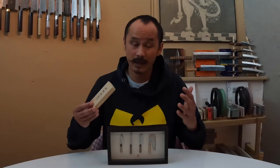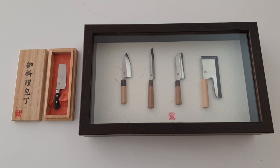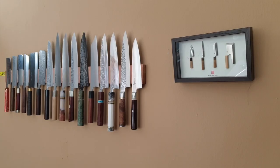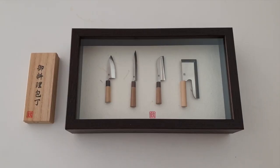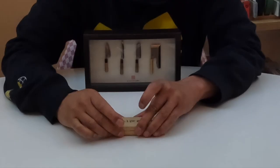How cool is that? I'm so glad that Akio from Sakai Knives made these incredible miniature knives available for a chef knife enthusiast like me. I can imagine he was just happy to have them as a novelty for his customers. They look just so great on my wall. This set includes a deba, a yanagiba, a kamagata usuba, and a sobakiri.